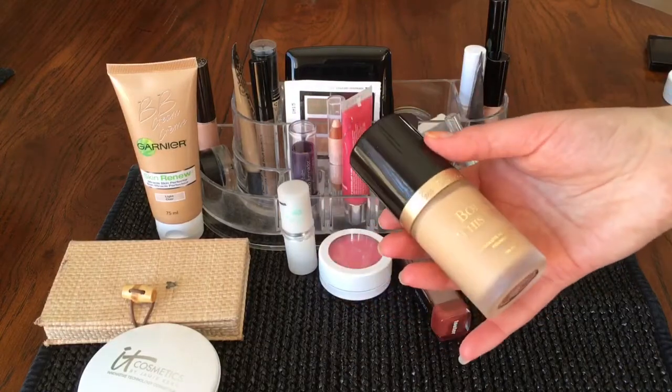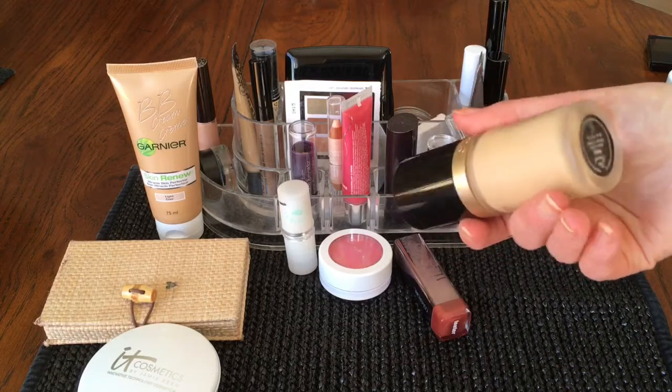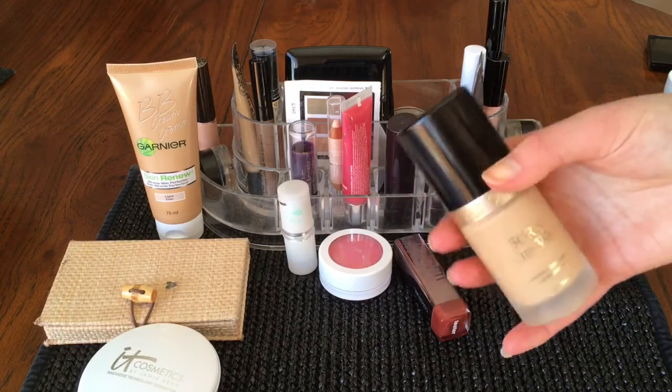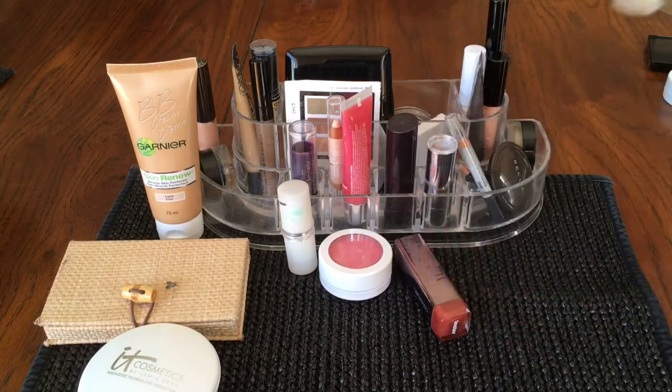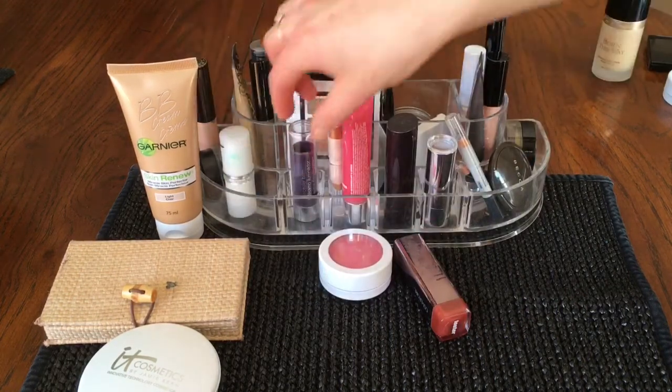This I'm going to put away because I just need to focus on my BB cream right now. So as much as I do like it, this is the Too Faced in Ivory, Born This Way. I got to put it back. This is another Project Pan.